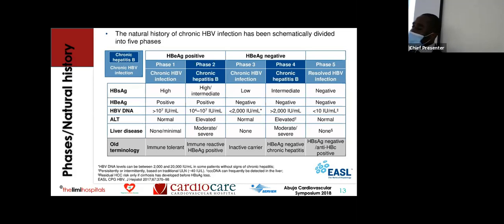This phase is common, especially in the Western world. It's not so common here. And the reason why it's not so common here is that we have a lot of precore mutants, that are ab initio E antigen negative. That is, even right from the outset, they didn't even have the E antigen. And that means you can't really talk about this phase. And most of the time you just find them either here or here. Okay? So a lot of patients can have this phase in which the E antigen is negative.